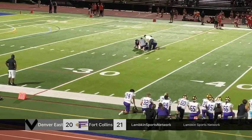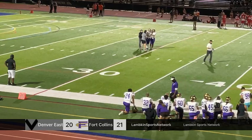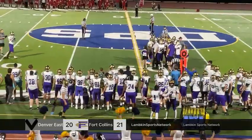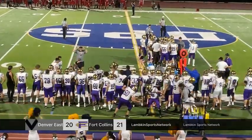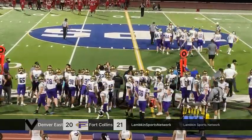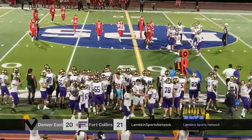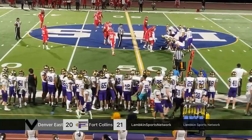Can't tell who it is. Looks to be okay. Quincy Elmore. He's walking off under his own power. He's okay. Victory formation for one more play, and we'll have to put this in the books. Start the season off 1-0 with a tough win at Denver East. Good comeback win. Showed a lot of heart. Victory formation, the best formation there is in football. One snap and the game's over.